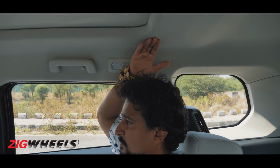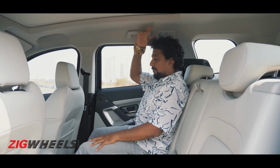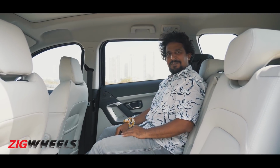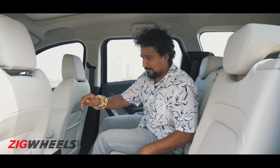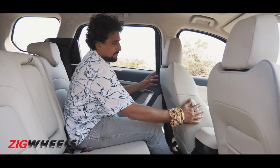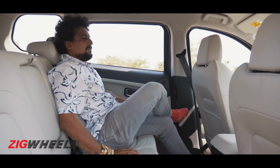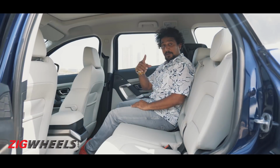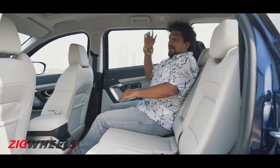There's 40 millimeters more headroom here on offer. And even now with the sunroof, you can see there's lots on offer. And if you're tall, well, you can stretch out that much more, right? And if you are in boss mode, you've got this boss lever here. Just twist it forward, push that seat forward, and how's that for room to stretch out in, huh? And to cap that off, you also get recline adjustable backrests.